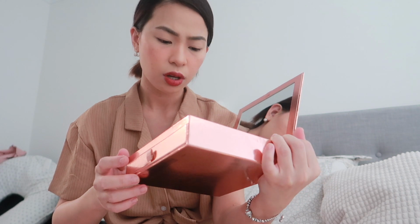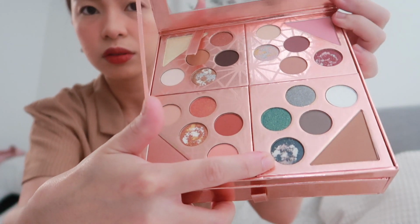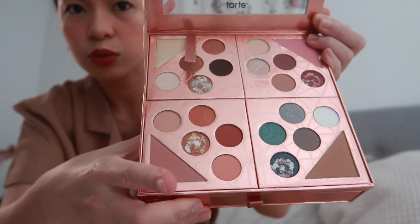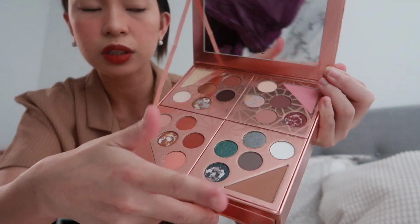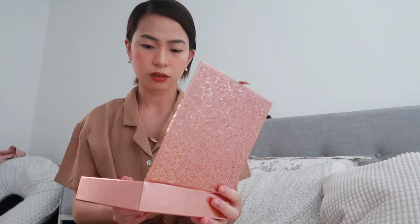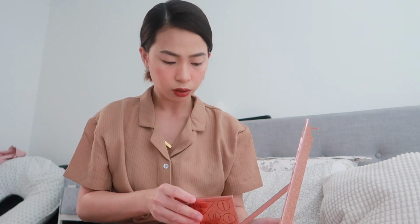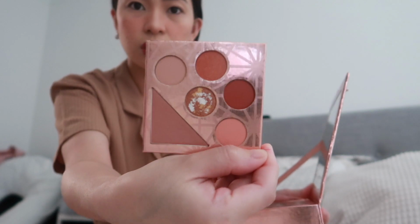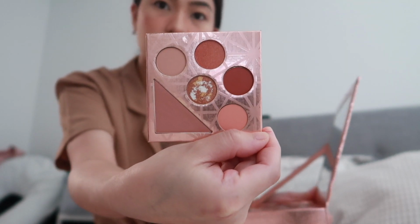Meron na siyang eyeshadow. Pero, bakit ganyan siya? Ah, ganyan talaga yung design niya. Oh, tingnan mo. Eyeshadow. Wait lang. Meron siyang eyeshadow, blush, contour, highlight, and blush. Ang ganda naman nito. Pwede ba itong kuhanin? Ay, pwede siya makuha. Ayan siya, guys. Pwede siyang makuha. This one is so beautiful. Look at the shade. Oh, I like this one.